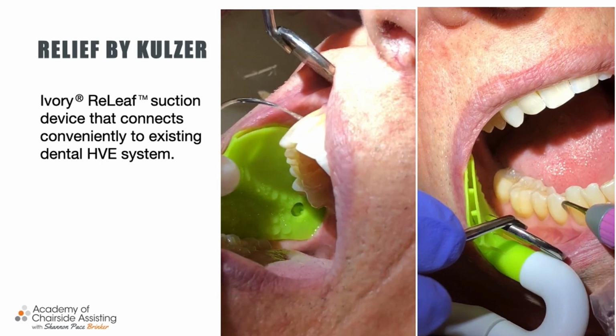So yeah, taking it out and being able to go back and forth, I think, again, is a huge perk there, right? Now, I will say that Kulzer just came out with a small version. I call it the pedo, but it's really not the pedo. It's a smaller end, because one of the only downsides, other than not being autoclavable because it's disposable, is that there's no bite block.